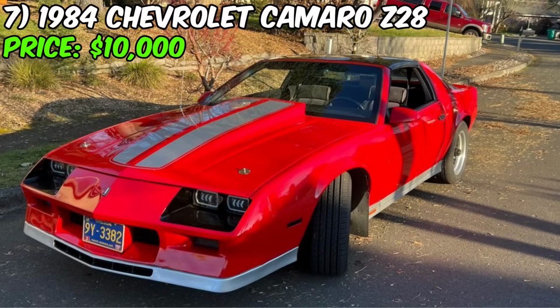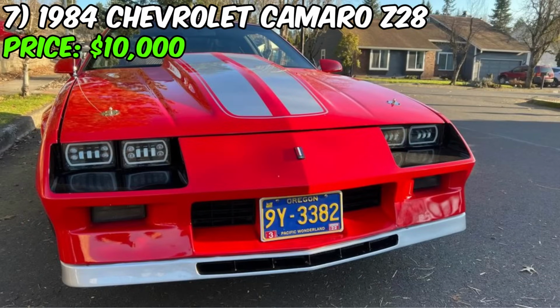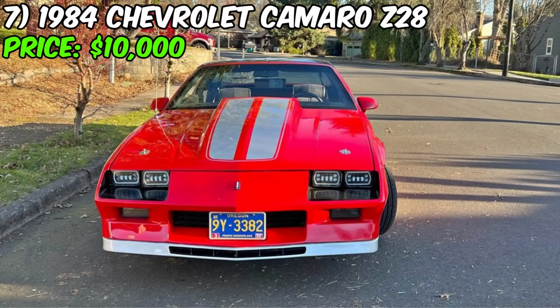However, to provide full disclosure, the seller mentions some areas that need attention. The car needs the tach and speedo hooked up, and there are aftermarket gauges in place. Additionally, the back bumper paint is flaked on the top, the only noted flaw on the body.